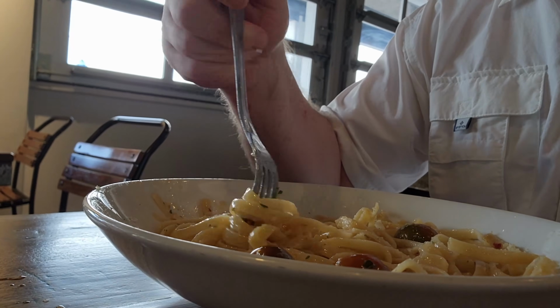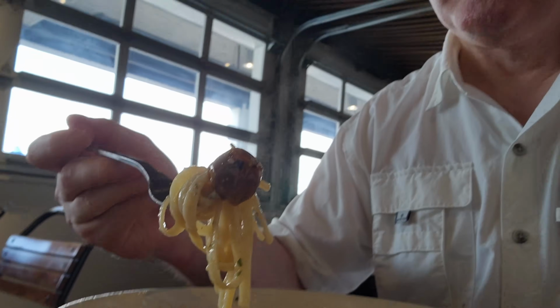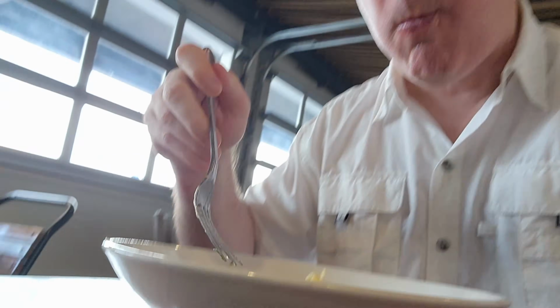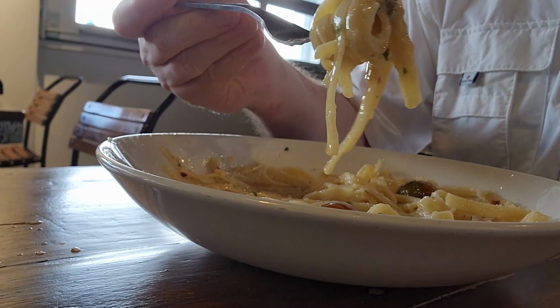I think ultimately I've counted 5 shrimp total in this, so these are decent sized shrimp, but most pasta dishes I've had before have a whole lot more shrimp in them than this pasta dish did. So I would not order this again. It's just really too light on the seafood portion to really justify the price, I would say.